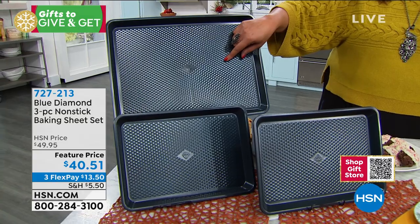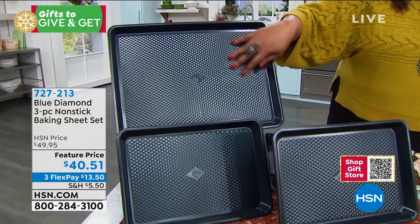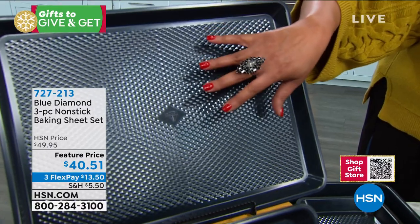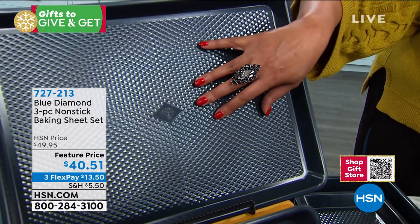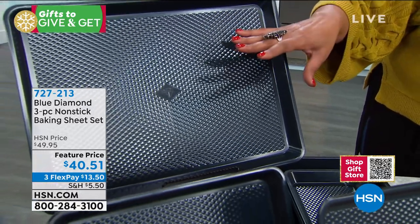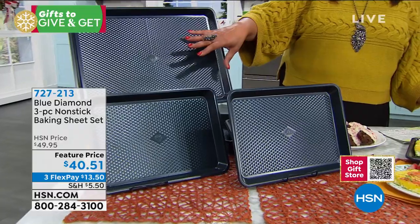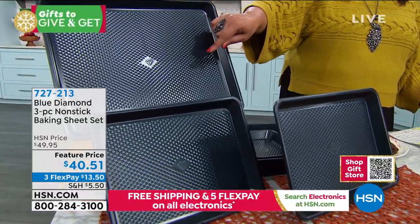So this is also special because Blue Diamond is known for this. You see this texture? This texture allows you to brown and crisp anything that you bake, from your cookies to your meatloaf. And it's special heating and circulation, and we'll explain all of that to you. But we wanted to give you high premium products, and that's what this brand is known for, because the coating here has none of the harsh chemicals. So you can read up on that, but you need nonstick coating that does not have the harsh chemicals, and this does it for you.